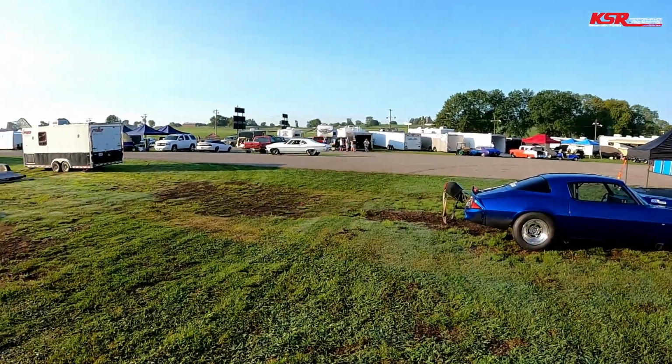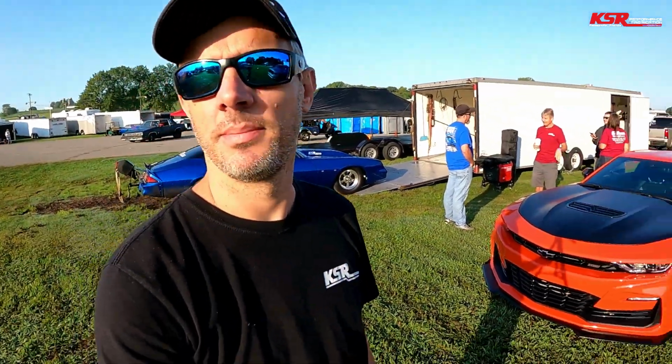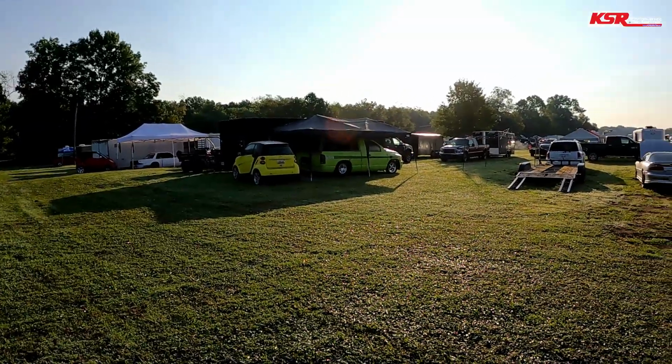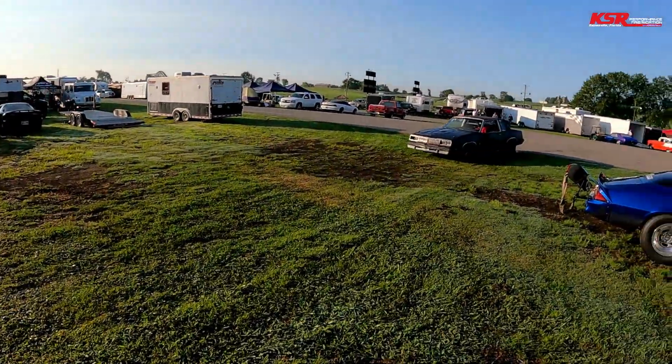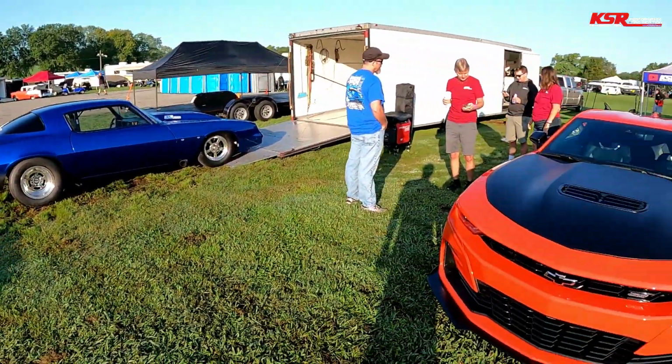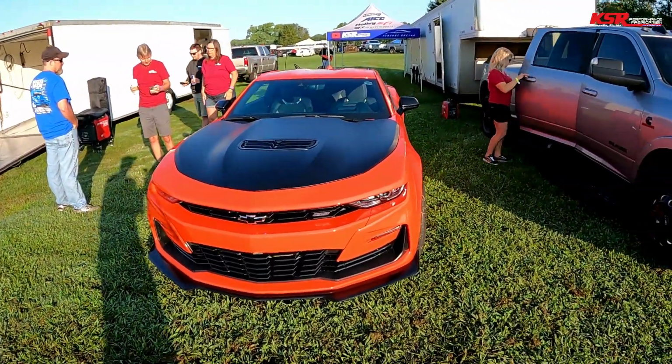If you guys haven't been to an LS Fest and you like LS engines, even if you don't like LS engines, there's a lot of really cool cars here. A lot of stuff that's a little different. I mean, there's a Ram with an LS in it. It's got some turbos hanging on it. That sounds like it's got some turbos on it. We got Soccer Mom, got Tad's Camaro.